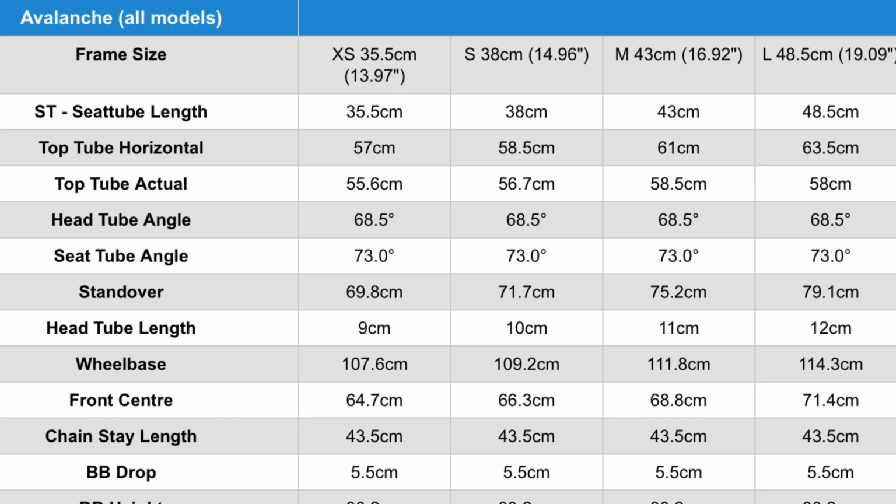As for the geometry in the head tube angle, it's 68.5 degrees, so it's a little bit on the steeper side than some of these other bikes that we've looked at, but again, it's also not crazy steep like some of those older XC style bikes that are 70-degree head tube angles and things like that.